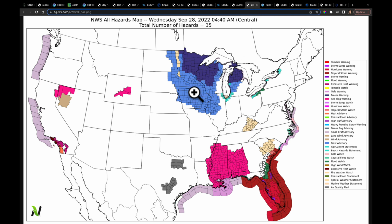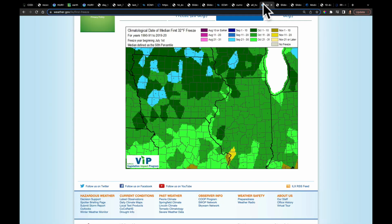So just to come back to this discussion on frost, this is a great update from the National Weather Service out of Lincoln, Illinois. They just show you here the Vegetation Impact Program from the Midwest Regional Climate Center. And just to put a point on how early this frost is, normally across parts of Illinois, should there be patchy frost in this area, we typically don't see our first frost until you get out there past the 11th of October. So this would, of course, be about 10 to 15 days early.